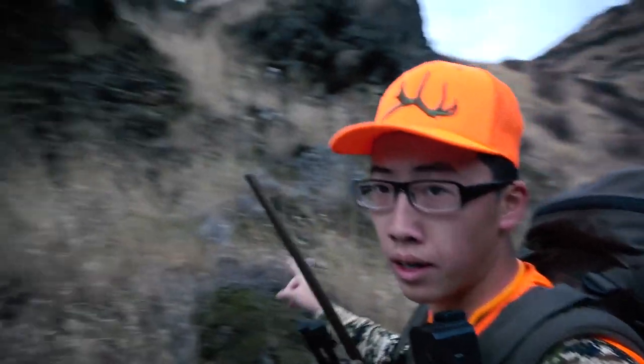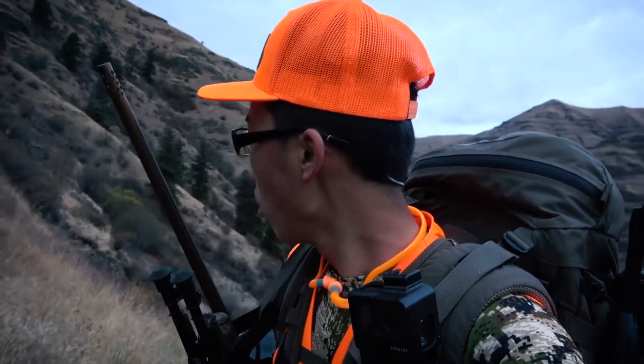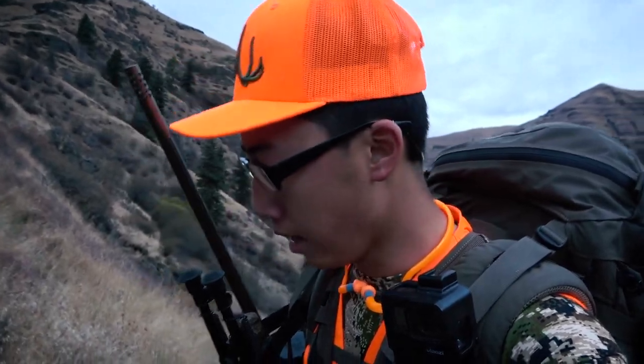There's two elk way down that way. They're about a mile away. I'm gonna get onto this rock cliff right here. That way we can glass both sides and I'll try to throw the spotter on those elk. Whew. Calves are burning.